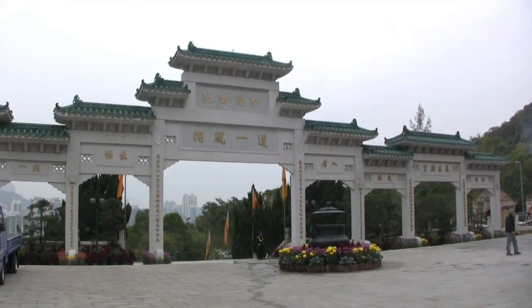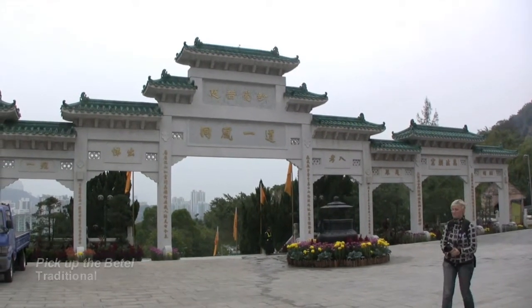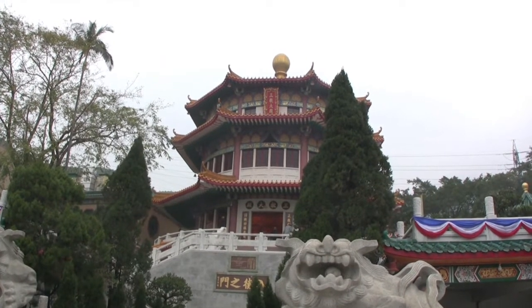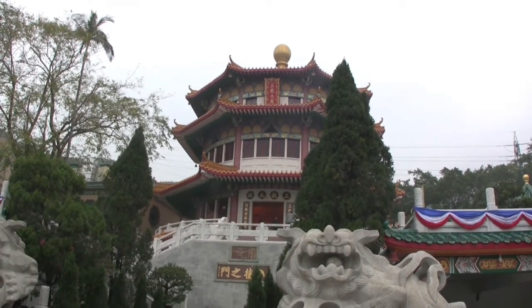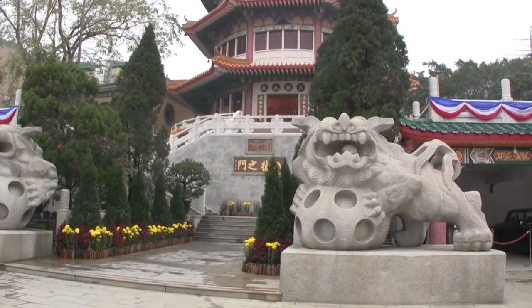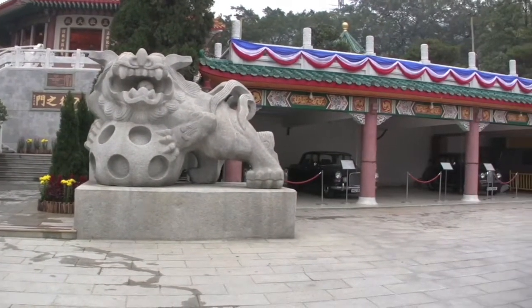We take a day trip into the New Territories, and our first stop is the Yuen Yuen Institute, a collection of temples dedicated to the three main Chinese religions, Confucianism, Buddhism and Taoism, including a replica of the Temple of Heaven from Beijing.